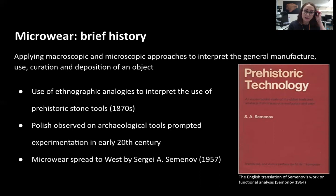And then in the early 20th century, we see quite a big shift where people started observing the archaeological tools themselves. And polish began to be observed on some tools, which prompted some experimentation. So individuals were wanting to see how this polish was developing and what it actually meant in terms of the tool's use. And then Sergei Semenov was a huge influencer for microwear, and really you see such a huge swathe of research then from about the 1950s, 60s onwards within Western contexts from after his English translation of his work was published.